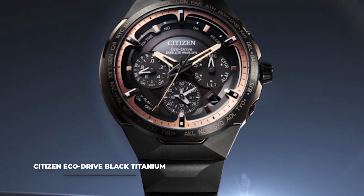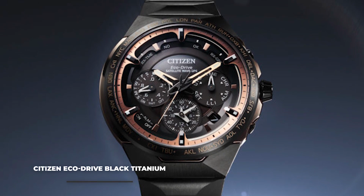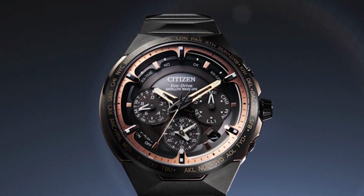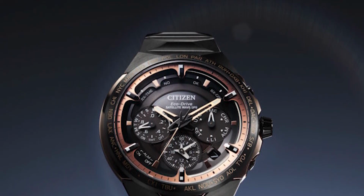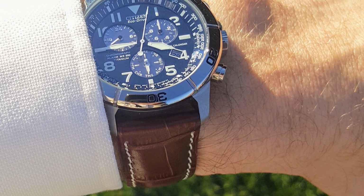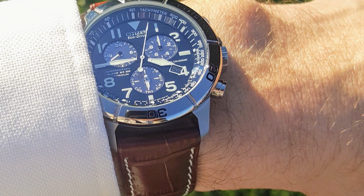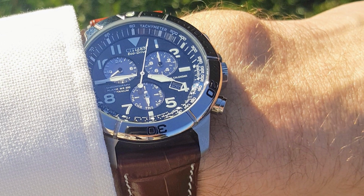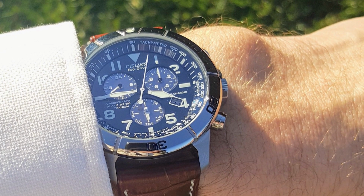And for the second alternative to the Rolex Oyster Perpetual, we found the Citizen EcoDrive Black Titanium. While the Seiko Prospex above is priced somewhere above $700, the Citizen EcoDrive Black Titanium comes in a lot cheaper at only around $200, and it looks the part as a Rolex Oyster Perpetual alternative. The 41.5mm case and the bracelet are both made from titanium. The black dial matches the design as it should, with silver tone hands and hour markers, plus a silver frame date aperture at 3 o'clock.